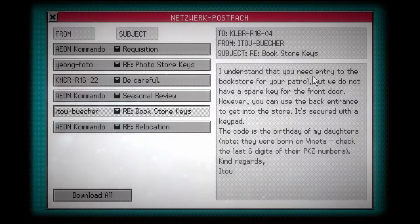I understand that you need entry to the bookstore for your patrol, but we do not have a spare key for the front door. However, you can use the back entrance to get into the store. It's secured with a keypad. The code is the birthday of my daughters. Note they were born in Veneta. Check the last 6 digits of their PKZ numbers. Kind regards, Aito.